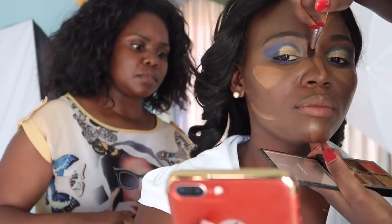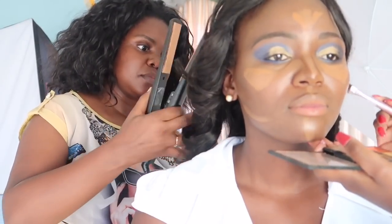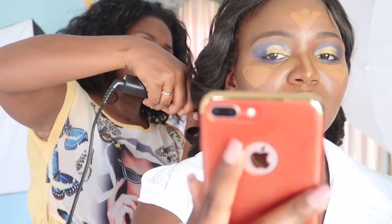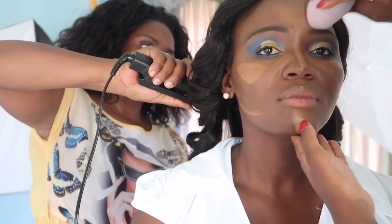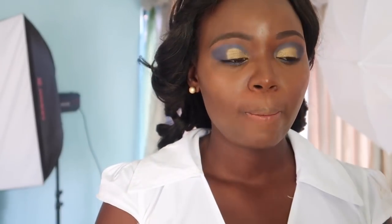Conceal, you use 2 shades lighter and then 2 shades darker for contouring. So we're just going to contour, baby. Contour. And then we're going to blend that out. And we're blending. And we're still blending. And now that she's blended out to perfection, homegirl looking like a yellow bone.